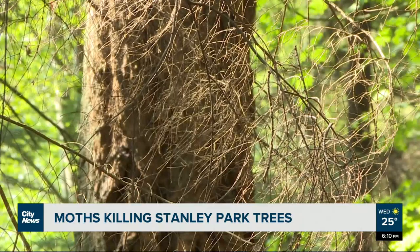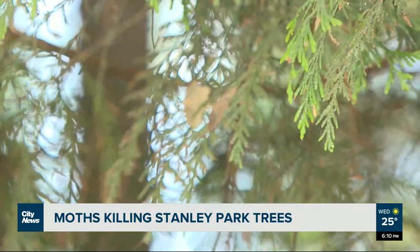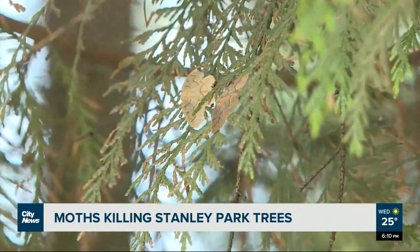These moths, they latch onto the needles, which form the canopy of the hemlocks, right? And they basically feed on it to an extent until we have these needles which turn brown and eventually fall off and scatter around the forest edge.